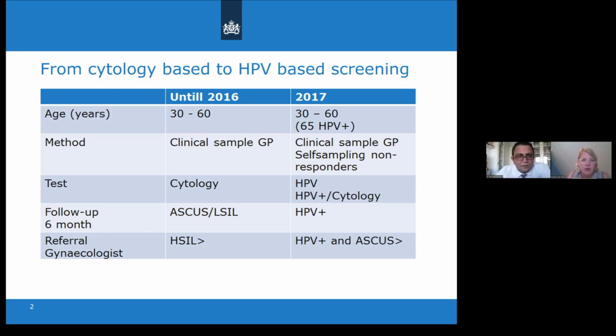Another thing that we changed, this session is not really about this, but I want to mention is that we added self-sampling for our non-responders. So for women who do not want to participate in the normal screening with the pap smear, we have now the option that they can order a self-sample device, which is off-label. We talked about this this morning, but I will come back to that later.